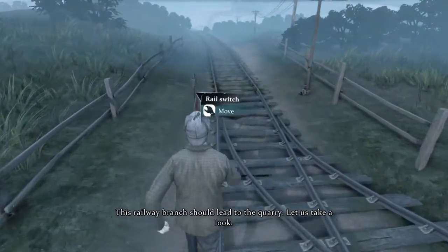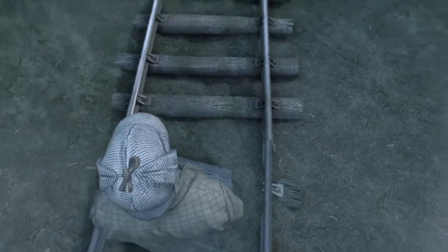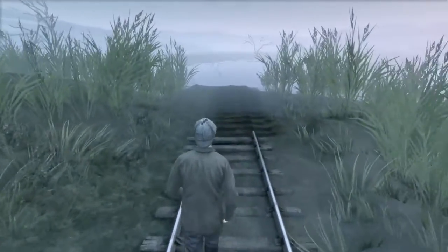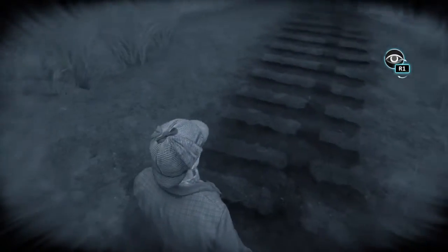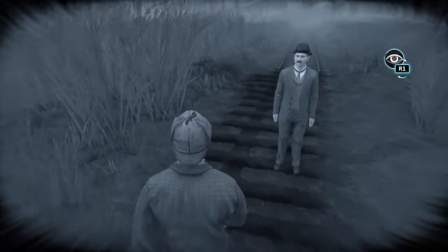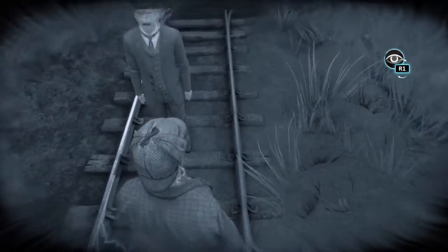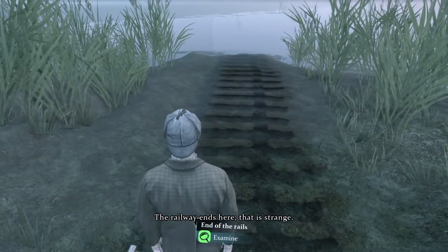This railway branch should lead to the... The switch is rusted, but it still works. The rail is rusted and looks old, but the railway is still usable. Ends here. That is strange.